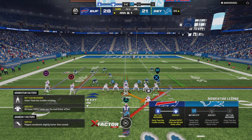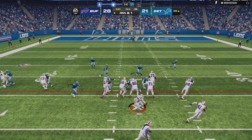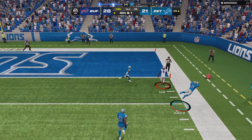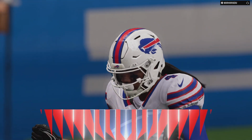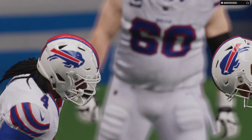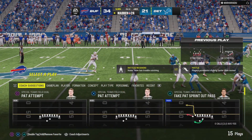Would have been right at about a 52-yard field goal try, but no, they are going to go for this thing on 4th down. They'll run for it. Cook. And he is into the end zone for a Buffalo touchdown. James Cook, 35 yards. And the Bills get another third-quarter touchdown to add on to that lead.